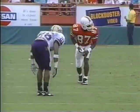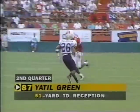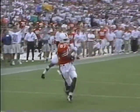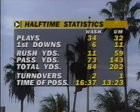Now Yetel Green, a redshirt freshman, really getting to play for the first time. He's had a hamstring problem, so he didn't play last week. Number 87, Russell Harris, 26, sits there. He looks in the backfield way, way, way too long, ignores a gifted wide receiver who's just waiting for that long home run to come down.